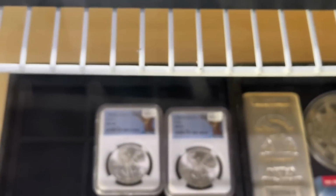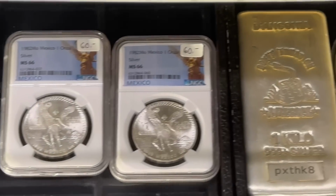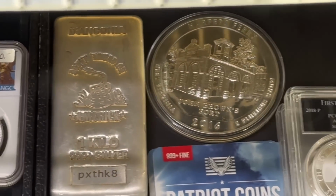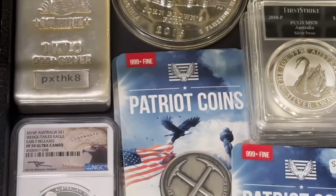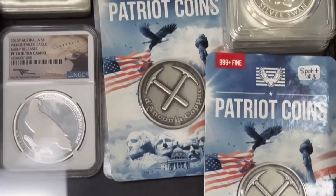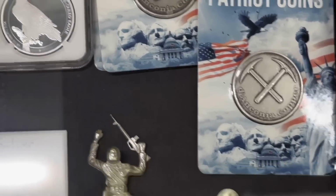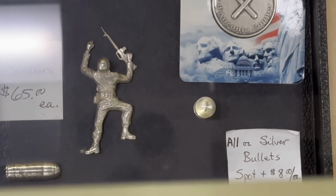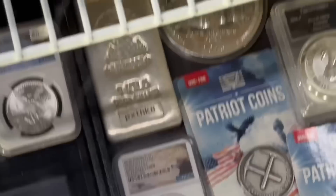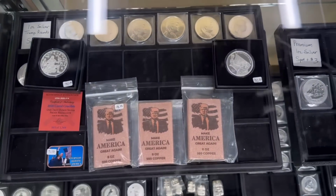Good to zoom in. There we go. And then just some different silver bars. Certified silver swans from Australia. Got these Patriot coins, 1 ounce silver, 999 fine. Silver soldiers and silver bullets. Pan over here real quick. Got a little bit of Trump merchandise left.